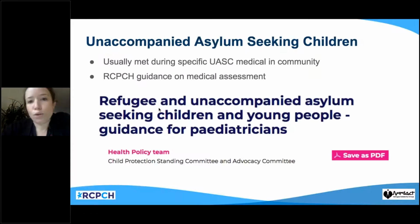So I'm not an expert at all in unaccompanied asylum seeking children, so I'm only going to touch on them very briefly, but I just wanted to basically signpost to this really good guidance that the RCPCH has. As paediatricians and particularly junior trainees, we're probably most likely to meet UASCs during community paediatrics doing medicals and LAC medicals for these children. There's a really great guide on the RCPCH website talking through the different things you need to consider, including some physical health needs and mental health needs, use of translators and safeguarding risks. So I'd really encourage you to have a look at that.